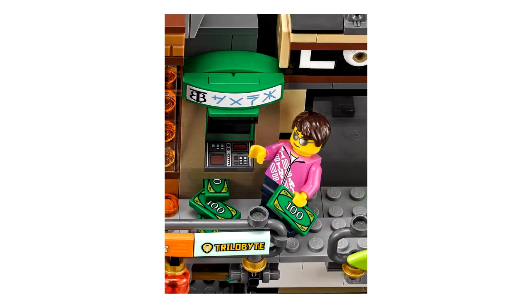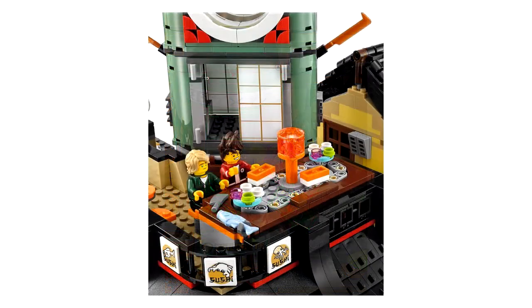This next picture just shows a little bit of the detail that's going to be coming with the set itself. That does look like a sticker up there that's showing those Asian symbols over the ATM. And these two little ads right there on the railing also look like stickers. So we can expect quite a few stickers in this set, is my guess. That is a nice new torso print for that guy. It's going to fit in real nice with the Ninjago City. Moving on to the next picture.